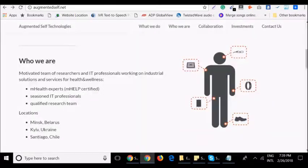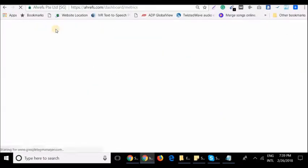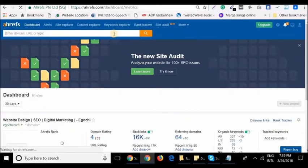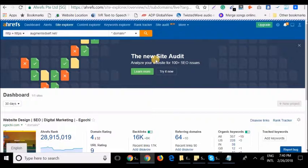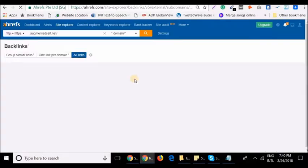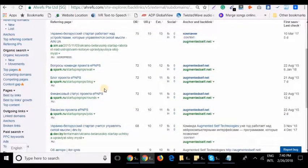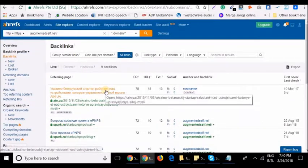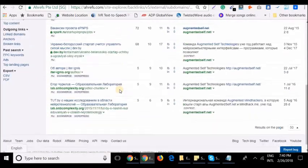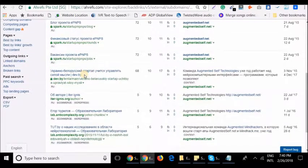Let's see what else can be done. I don't think a power mapper is required, because the site structure is pretty clear, it's a one-page website, but we covered everything. Let's check on the backlinks just once. I'm not sure if the website has any backlinks, so it would be interesting to see. We got 9 backlinks actually, so let's check them out. I think this is okay. These are startups actually. These are Spark.